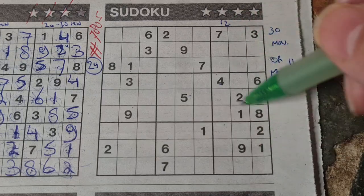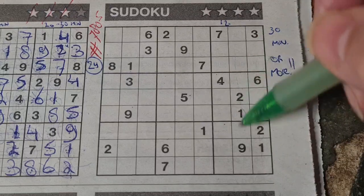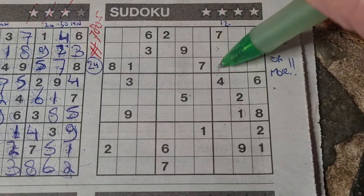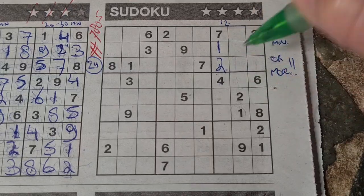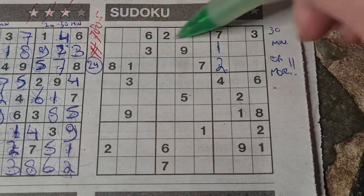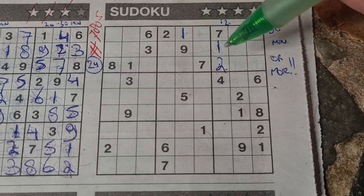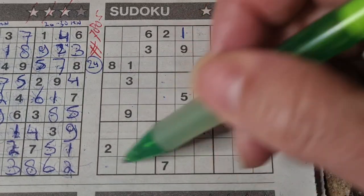Yes, 1 in the last column, 1 in the... Oh, we have a pair. The 1 and the 2 in the last column, the 1 and the 2 in the column next. So in that column, the only two places left for the 1 and 2 go in those two boxes as a pair. We have a 1 in this row, no 1 there. 1 should be here and the 2 goes there. We have a 1 in the third row, a 1 in the second row, so in the first row only two places are left, the 1 should be here or there. We have a 1 in this column, so the 1 should be there.